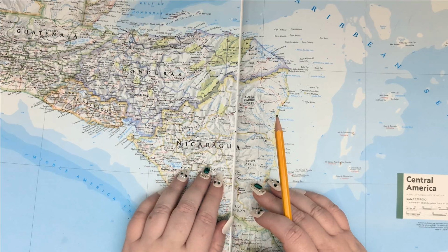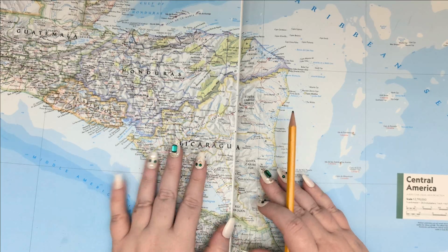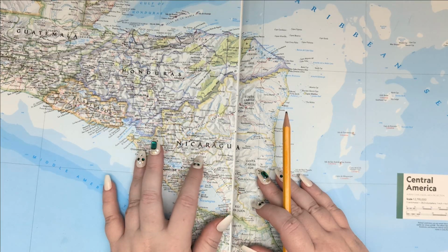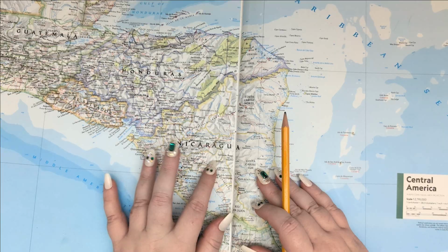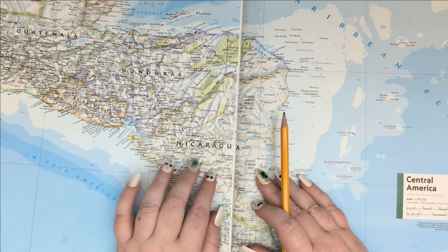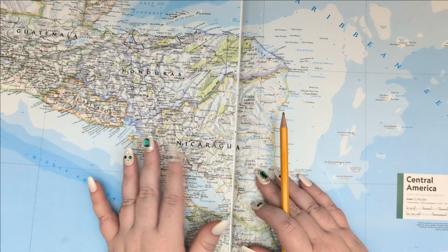But yeah, it's very forested, very empty. Only 1% of Nicaragua's population lives in the Boaco region. So that kind of gives you an idea of really just how beautiful it is, to be honest.